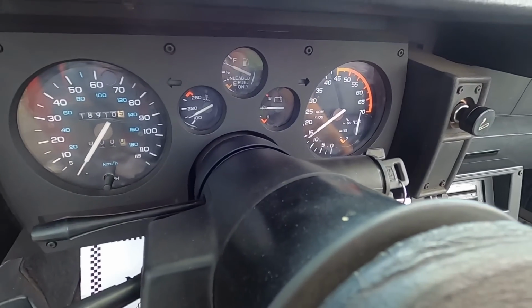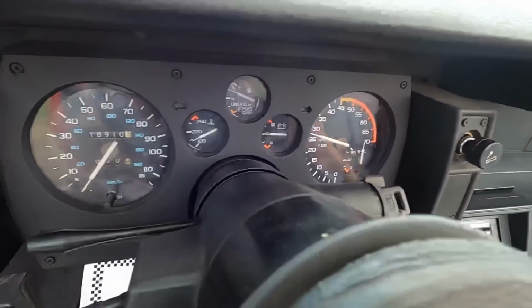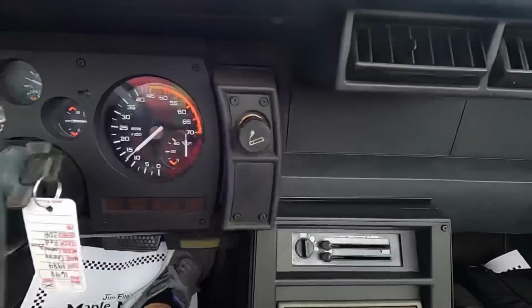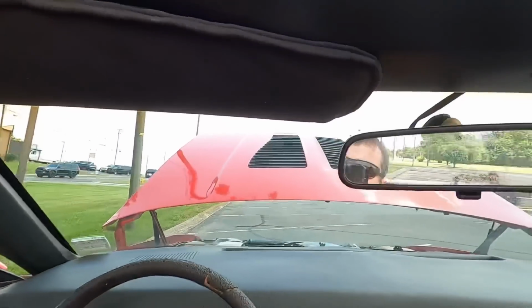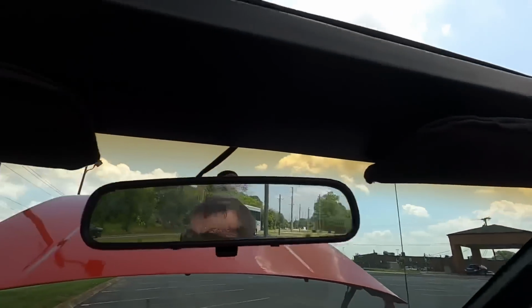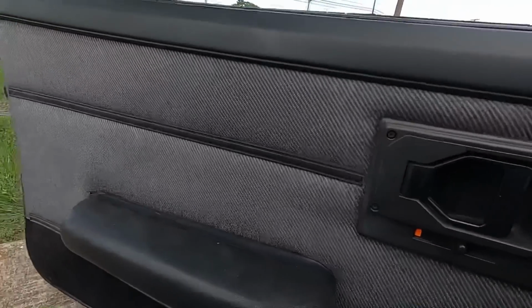As far as our gauges, gas gauge works, battery gauge working, temp gauge is working, tack, speedo. It all seems like it's doing what it's supposed to. The only thing is the oil pressure gauge is broke and maxed all the way out. Your visors in here, they're okay. A little warped if anything. They actually curved to that, so not too bad.